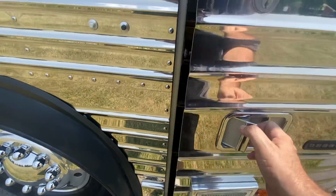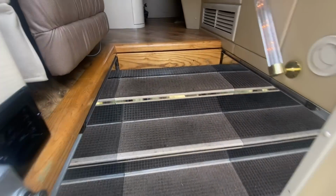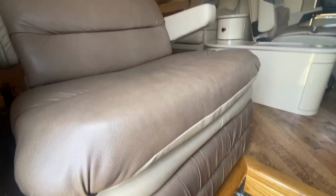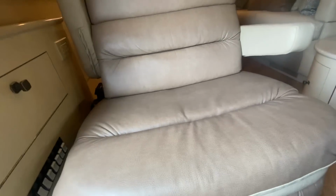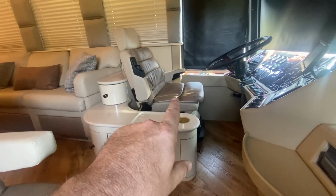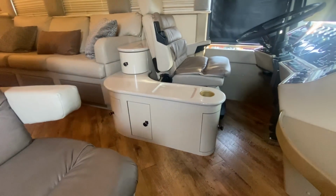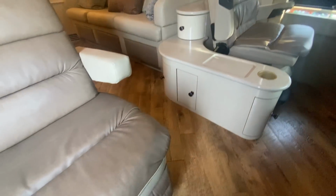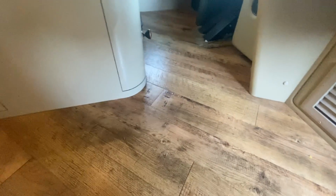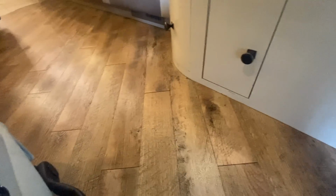The previous owner just put a brand new refrigerator in it, because it went bad. The seats have been recovered on this coach at some point. Very recently they have been recovered, and they're beautiful. They're soft. The seat over here, the driver's captain's chair, is absolutely amazing. Super comfortable, works like a champ. Like I said, the bus air fires up cold. Jeff did some floors on this for the previous owner a few years ago, and they came out beautiful.